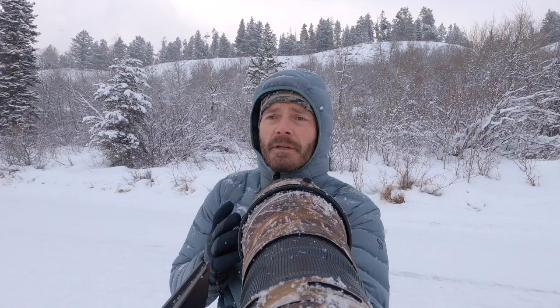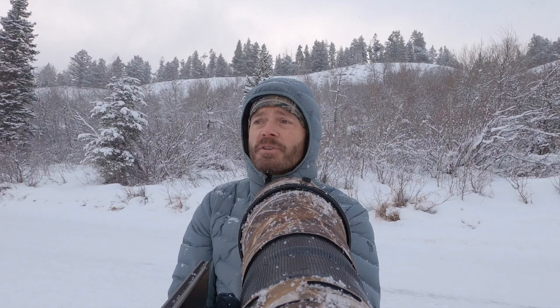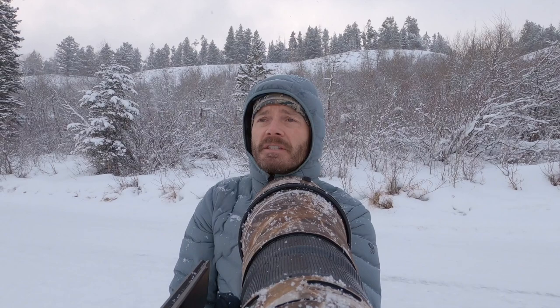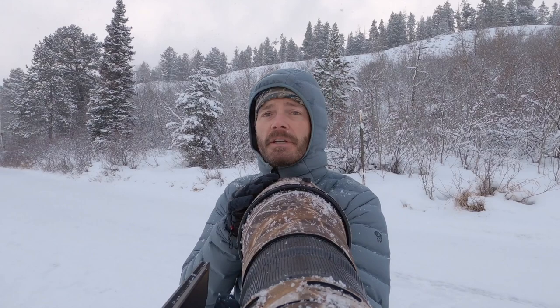I'm just trying to capture some of these little moments. These things are so cute, so playful, so much fun to watch, and so much fun to photograph. So I feel pretty lucky that I got to find these guys this morning and make some images with the new camera, try it out, and make a video for you guys.